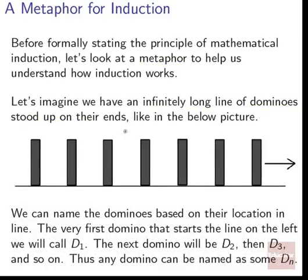Okay, so we could name the dominoes based on their location in line. The very first domino, which starts on the line on the very far left side, we could call D1. So here would be our D1, our first domino. The next domino we could call D2, so our second domino, D2. And so on, so here'd be D3 and D4, and it's going to just continue on in that pattern. So any domino, there exists some n that we can name any domino with, right? We talk about some domino, there is some number we can associate with it, because we can just count up from the beginning and see what number we have to count to get to that domino. So that means we can name any given domino.